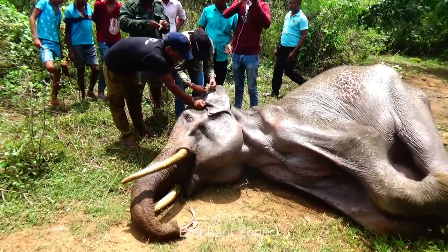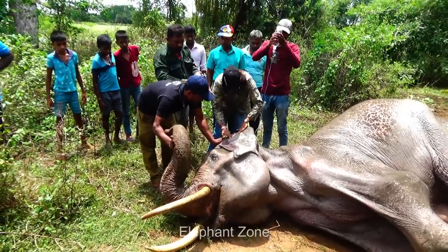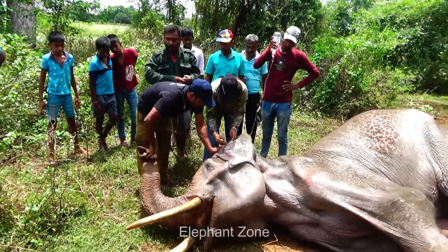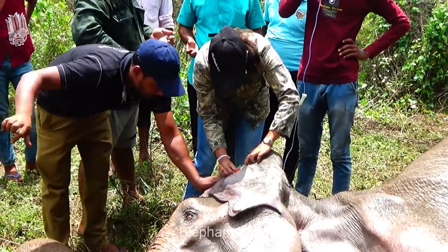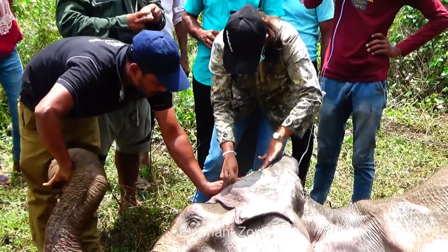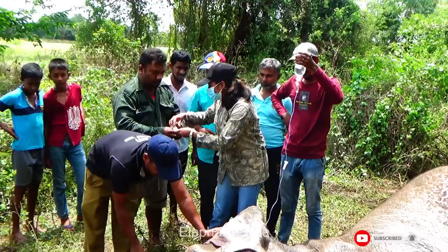The officers are setting the cannula to give him a dose of IV saline after cleaning the ear flap with a disinfectant agent. He keeps interrupting one officer. Maybe he is hungry and is asking for food. This intelligent animal is aware that the people here are helpful and are fond of him.